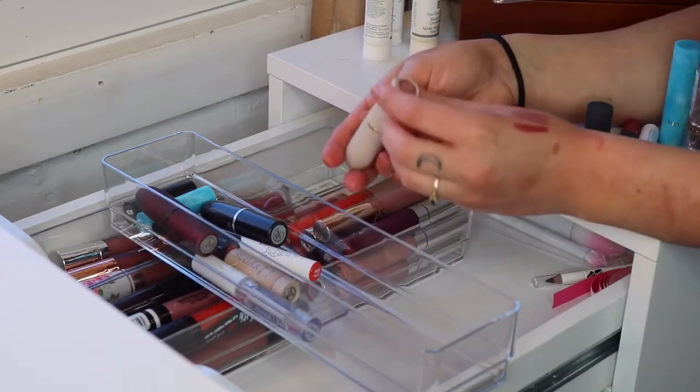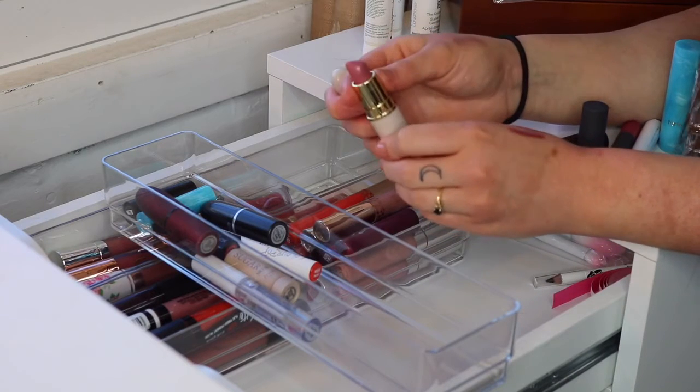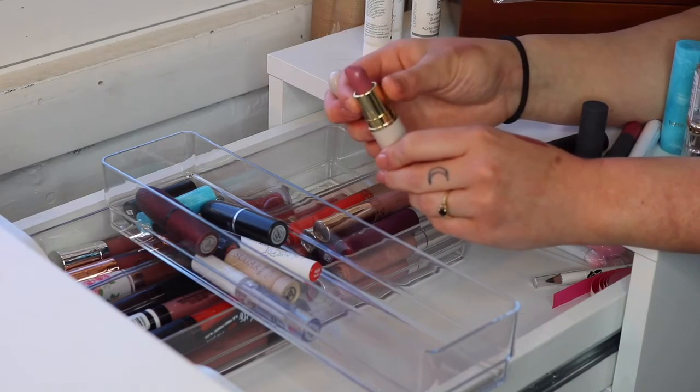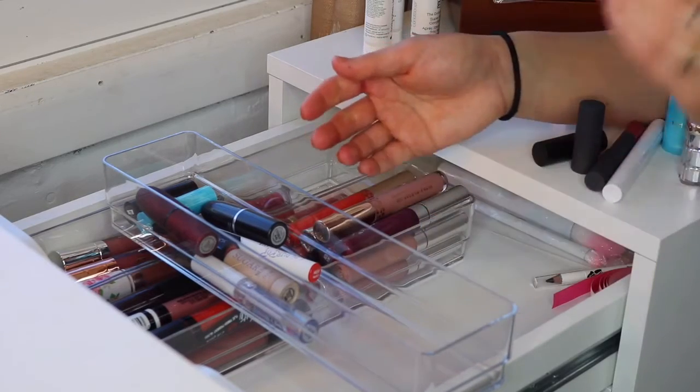This is from Mellow Cosmetics. It's in the shade Nude. It is just the perfect mauve-y nude, in my opinion. It's absolutely one of my go-tos when I just don't know how to complete a look. I wear this one a lot.